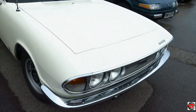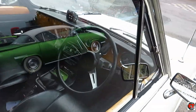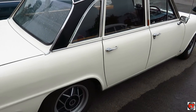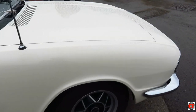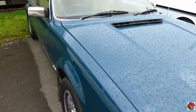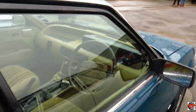Triumph 2000, the sort of late 60s, early 70s British classic. I'm not sure why the seats say Alfa Romeo on them. Steering wheel's correct, says Triumph. It's quite good actually with the contrast of the black top and the white outer body. Then we have a Rover SD1, the British Leyland car. Very interesting colour, I'm not sure I've seen one like this.